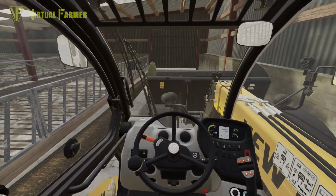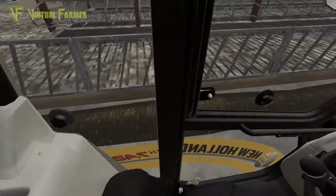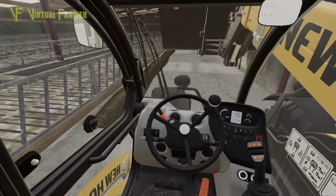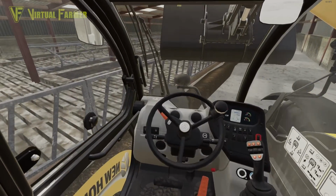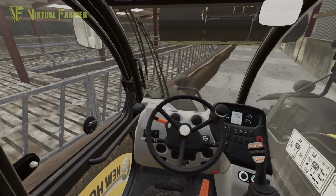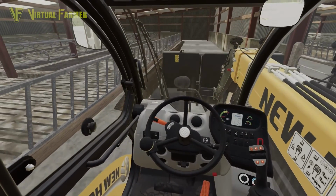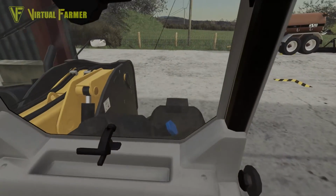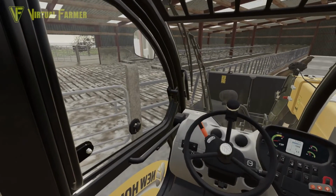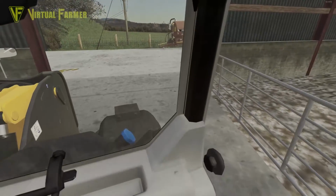There we go. I think that's got it. Yeah, that's looking pretty nice, and we'll just get that back into their feed. Perfect. That's our cows looking a lot better. We need to move over a bit because we've got ourselves out of position now.